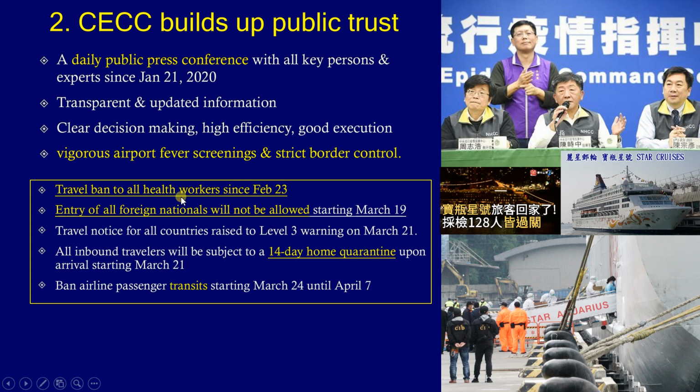It's because our command center, the specialists, think the health worker is our biggest resource, not second to face masks or PPEs. Because we have very good health workers in Taiwan, our health system can efficiently and effectively work. So if our health workers are infected by this virus and there are nosocomial infections, our health system will collapse. So they started the travel ban on all health workers much earlier, in February.